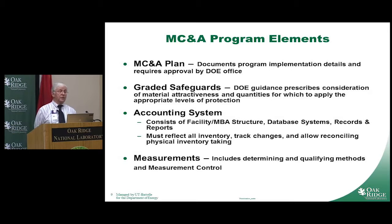How are you going to implement? How are you going to protect and spell it out? Not only so you build it appropriately, but when inspection teams come in, they're going to go to the MC&A plan to start with and find out if you built it the way you said you were going to build it. A lot of the approval you may get to handle materials and operate may be that this plan has in it what it needs to be.